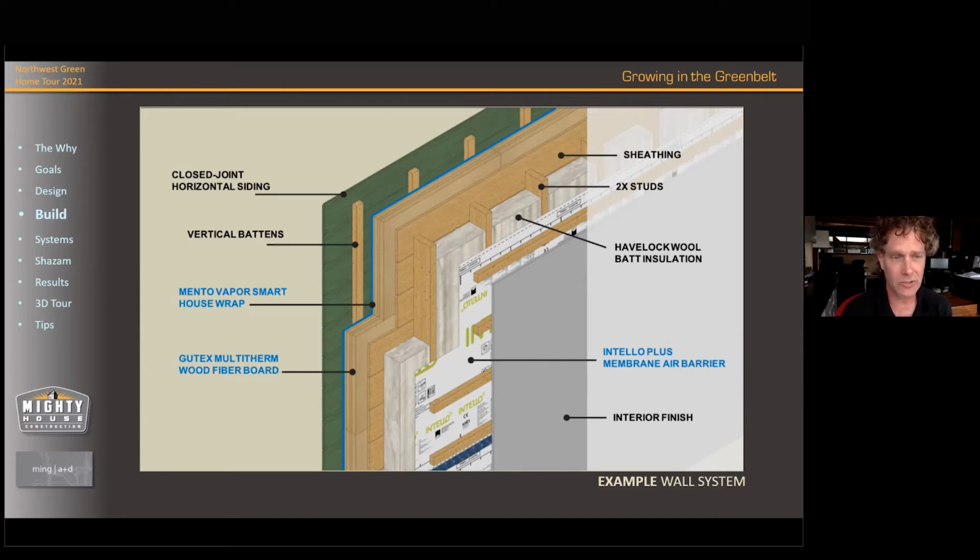The other thing we didn't do is the Gutex rigid insulation on the outside. But this is a typical system that we try to do for most every home that we can fit it in.